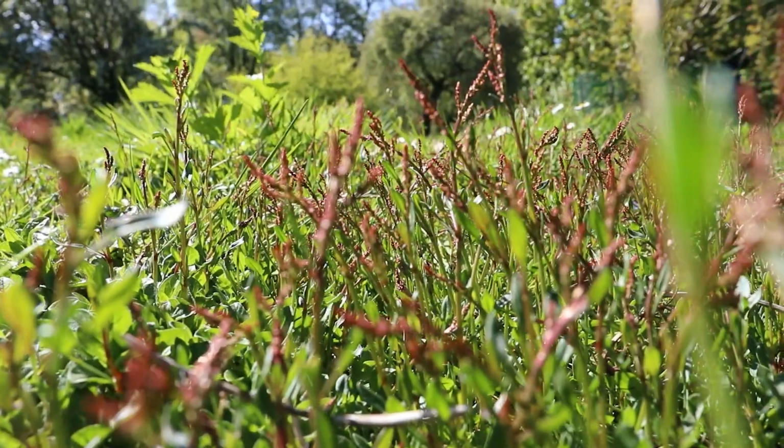Why not create a living lawn in your garden, just like this one? It is a lawn that you can picnic on, play on, walk on, but it is full of wildflowers and native species that are great for biodiversity.